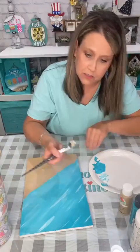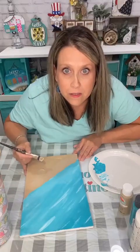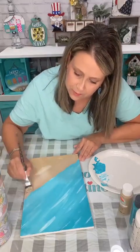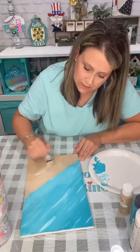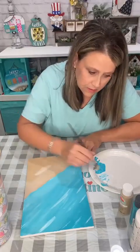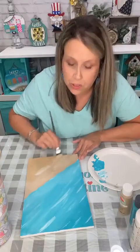So I'm going to dip and get just a little bit of white. Okay. And I'm just going to kind of lighten it up because like I said, I'm so used to white sand and beaches. Because that's where I've just always been. I'm going to lighten it up just a little bit. You can do what you want to while it's wet.